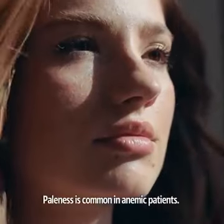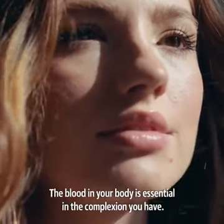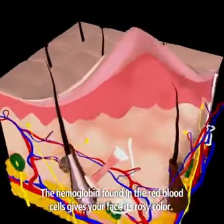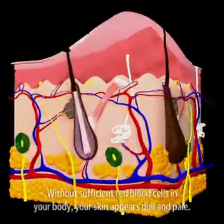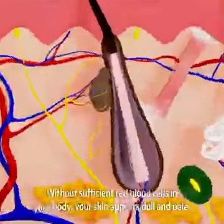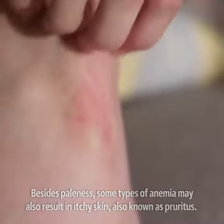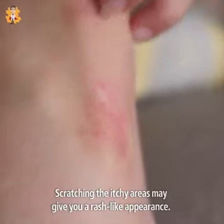Paleness is common in anemic patients. The blood in your body is essential in the complexion you have. It supplies not only the internal organs but also the skin. The hemoglobin found in the red blood cells gives your face its rosy color. Without sufficient red blood cells in your body, your skin appears dull and pale. Besides paleness, some types of anemia may also result in itchy skin, also known as pruritus. Scratching the itchy areas may give you a rash-like appearance.